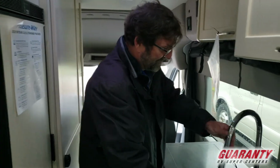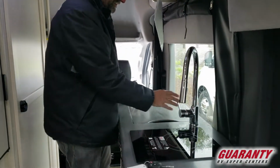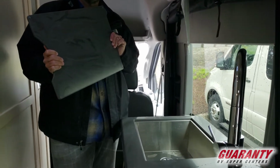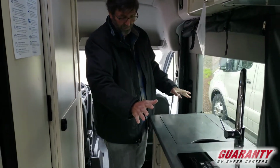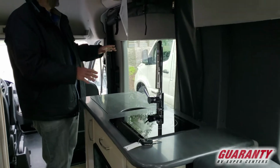It's also got a solid metal faucet with the squirter so you can do your dishes, single handle, and it's got a great big deep stainless steel sink. And of course the solid surface top is beautiful, and it makes the whole thing counter space. So it's just really nice.